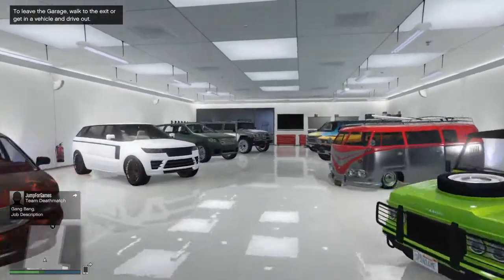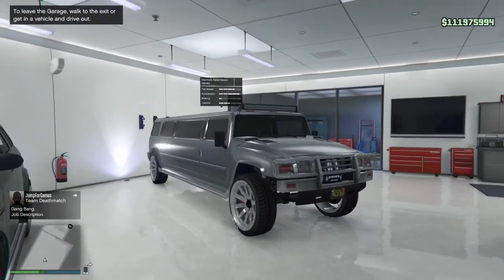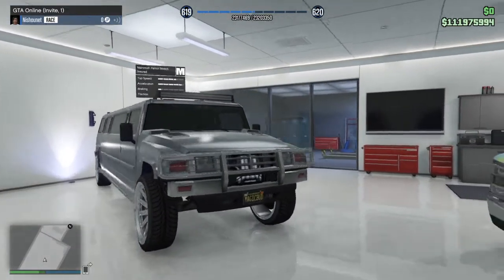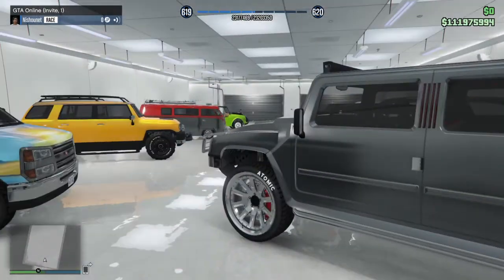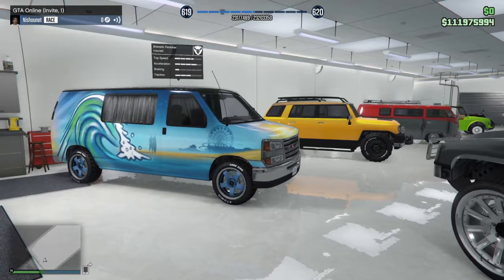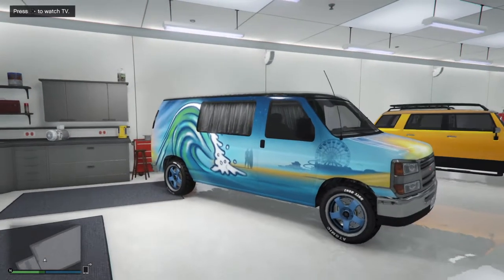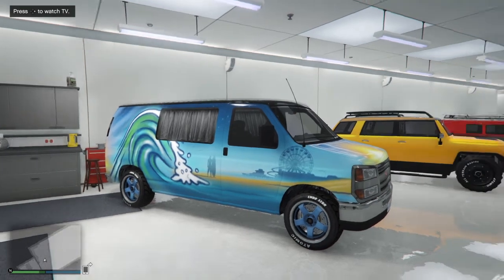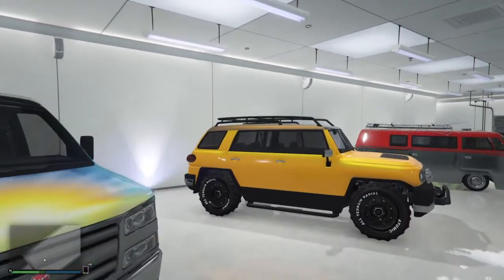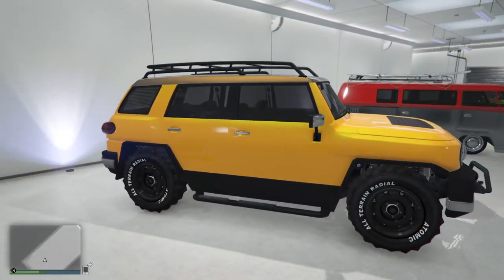So off-road, mostly off-road vehicles. Here's the Patriot, the stretch version. I don't really like this car, so I took the stretch version because I think it's funny. But one of the van, the Bravado Paradise, which was released in the first DLC, I believe, back in 2013, 14.